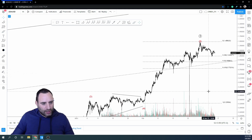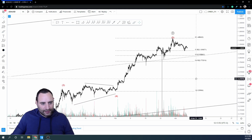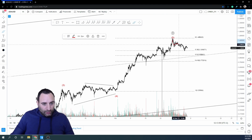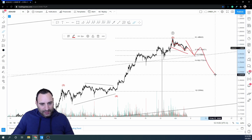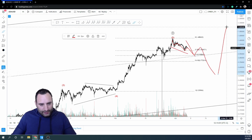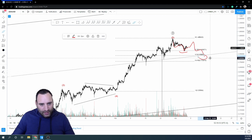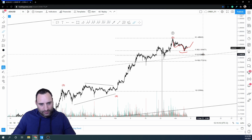Okay, so we broke the triangle, and it's very likely that we finished wave 3 up here, right? That can mean, well, a few things. It can mean that this is an A, and we're going to see a B and a C, and then continue higher. It can mean that this is an ABC, so we're going to get a W, this is going to be an X, and then we're going to get a Y, and then we'll continue higher. So we're looking at around 90 cents, yeah?